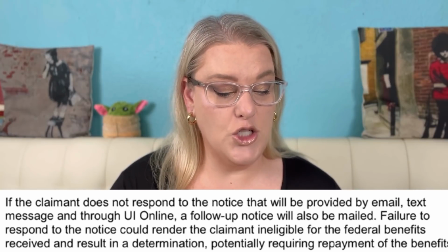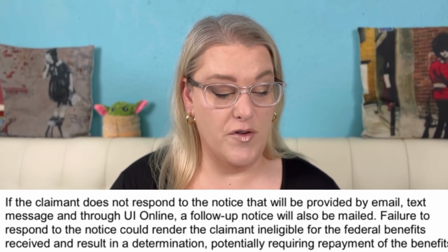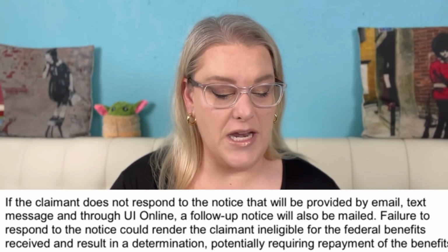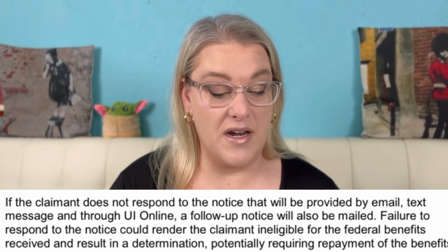Failure to respond to the notice could render the claimant ineligible for the federal benefits received, and as a result, in a determination, potentially requiring repayment of the benefits.